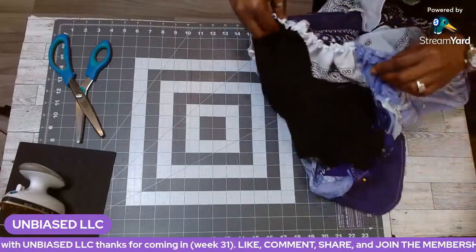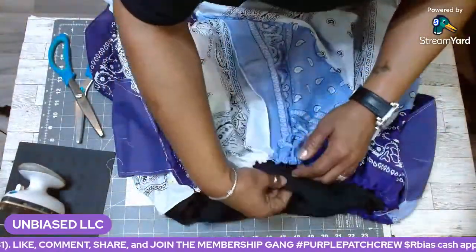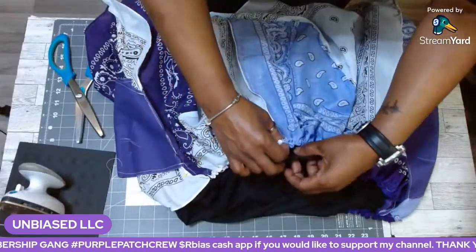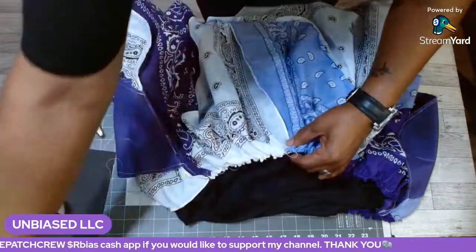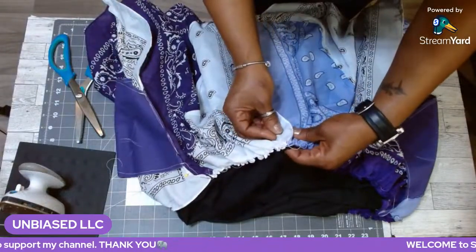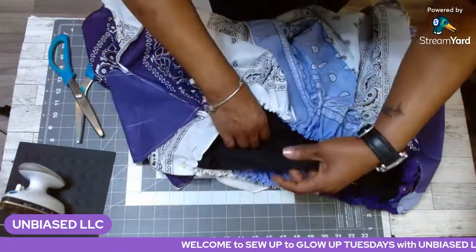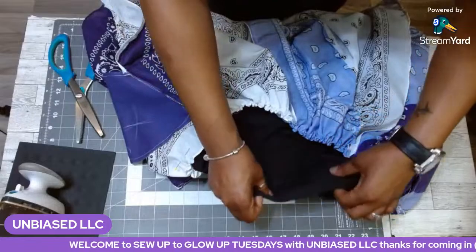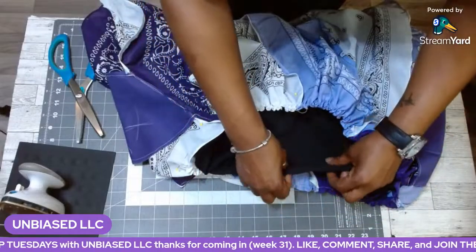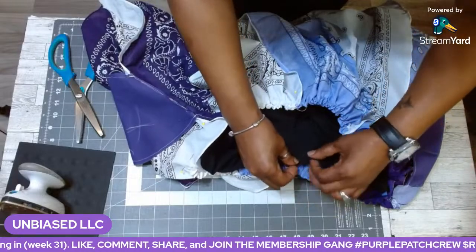All right, so now this should be what you have. And now I'm just going to try to get a middle point and pin this off, what looks like the middle to me. I don't know, you find your middle. I'm telling y'all, this shirt is so big. T-shirts taper off at the bottom, and once I cut it, it got bigger. So bear with me, and we're just gonna make it work.